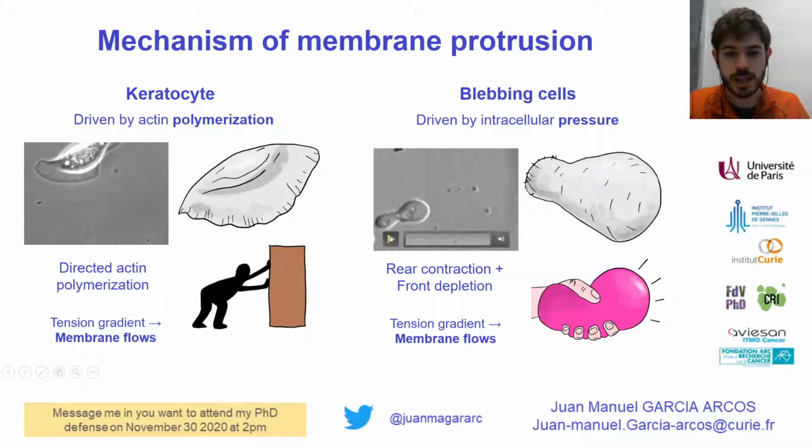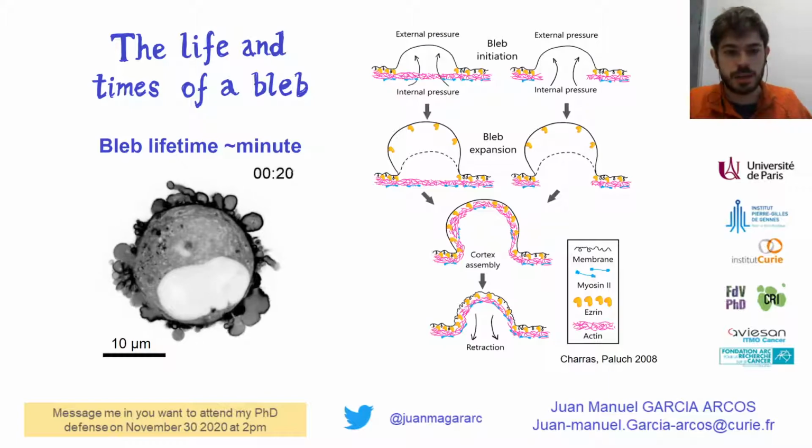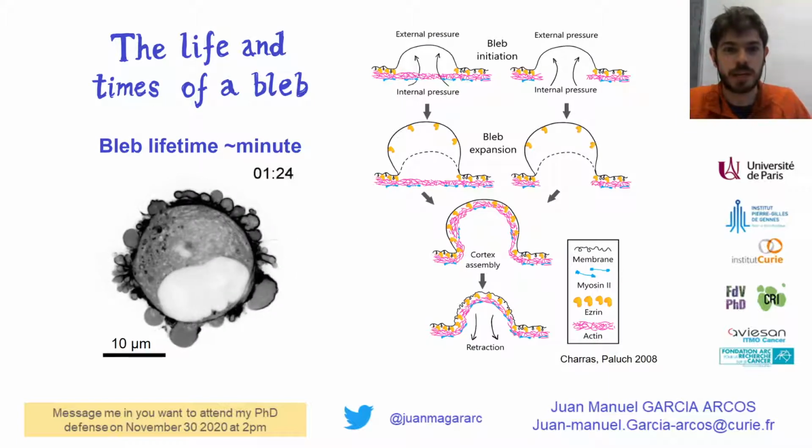And blebbing cells, rather than by polymerization, advance the front membrane by the intracellular pressure. So you have a buildup of a contractile cortex at the rear of the cell that will contract the cell and will push the front, like if you were pushing a balloon, for example. I'm studying the migration through blebs, which is rather the second type.